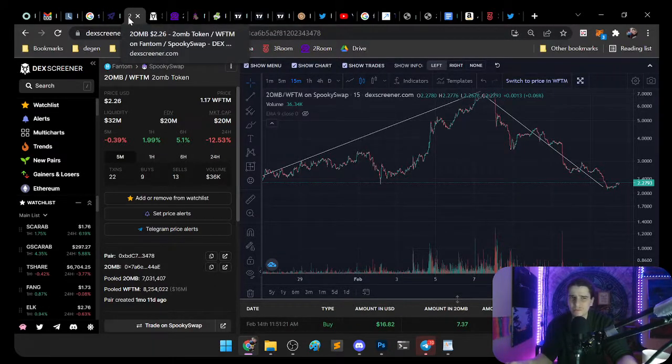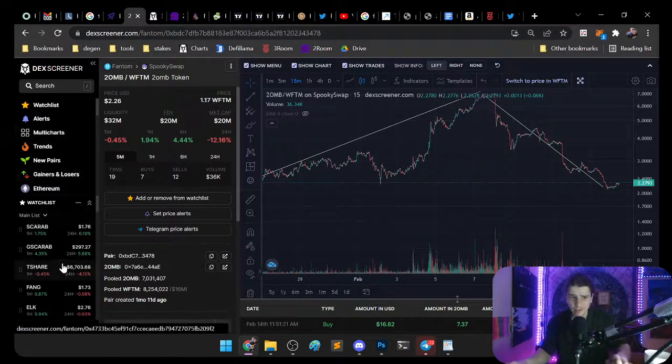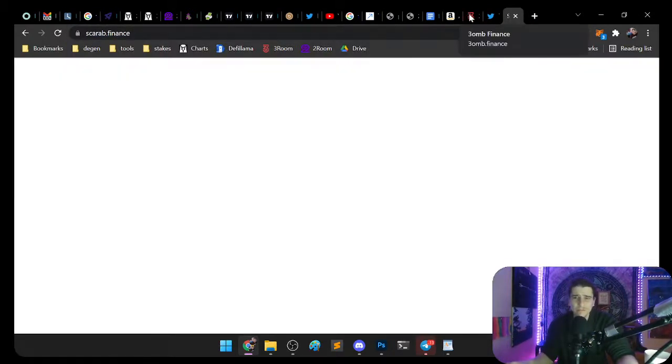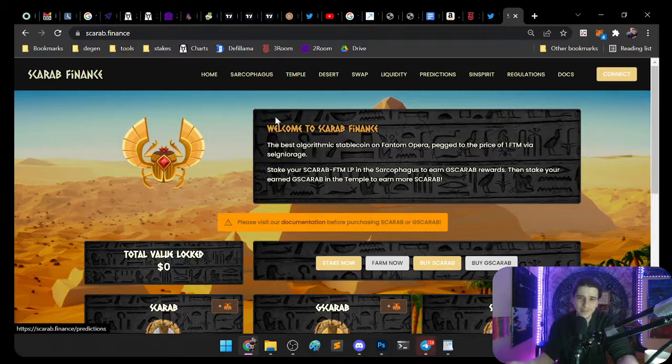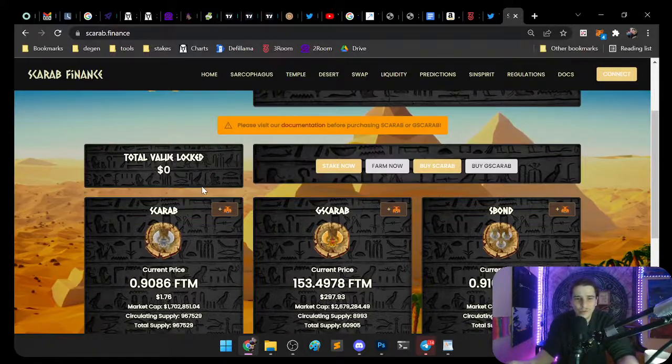But normally tomb forks like 2 ohm and 3 ohm especially, they were ignoring the market. When Bitcoin was going down, 2 ohm and 3 ohm was still flying, but they were new projects. Maybe now they're being affected by it. SCARAB doing great this morning. Everything's up. Let me just check the status of PEG, because I've held out undying faith in SCARAB finance. Almost to PEG. Great. Looking good across the board.